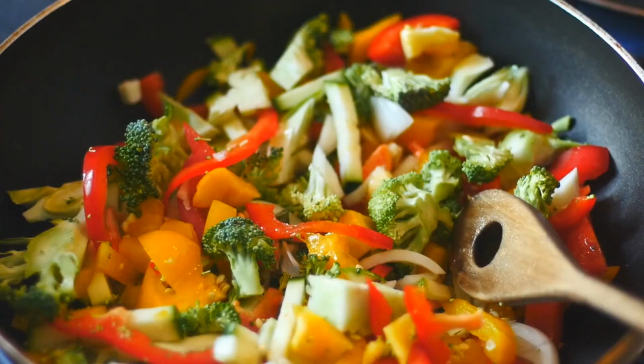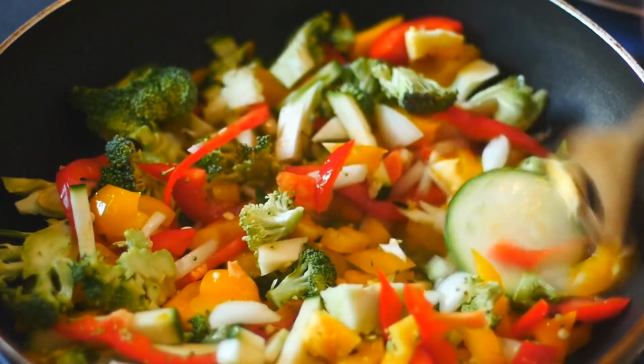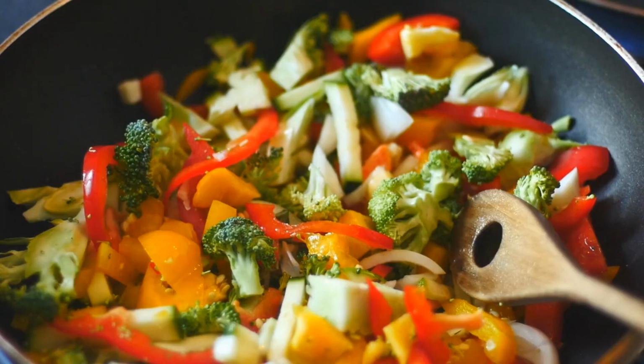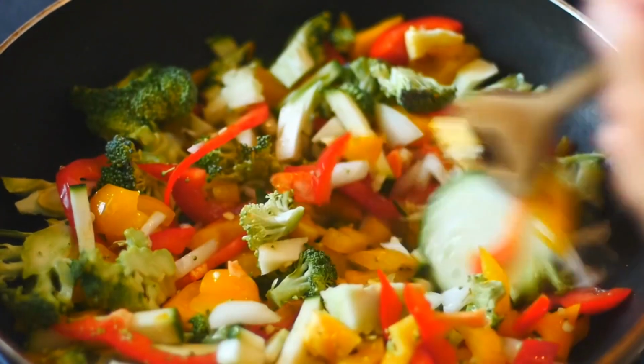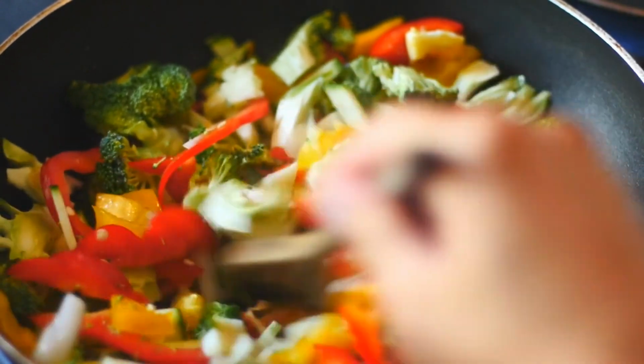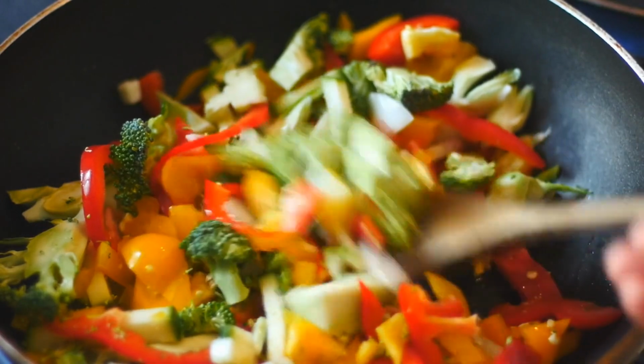Ready for a flavorful dinner? Our veggie stir-fry is packed full of nutrients. Sauté colorful peppers, broccoli, and snap peas in a hot wok with a splash of soy sauce. Serve it over brown rice for a complete meal that will leave you feeling satisfied.